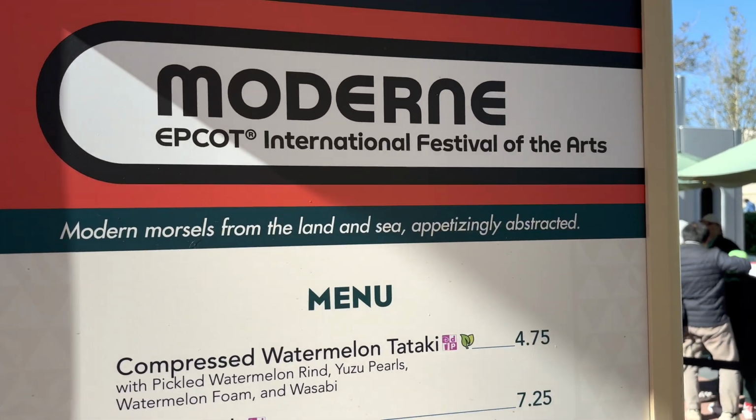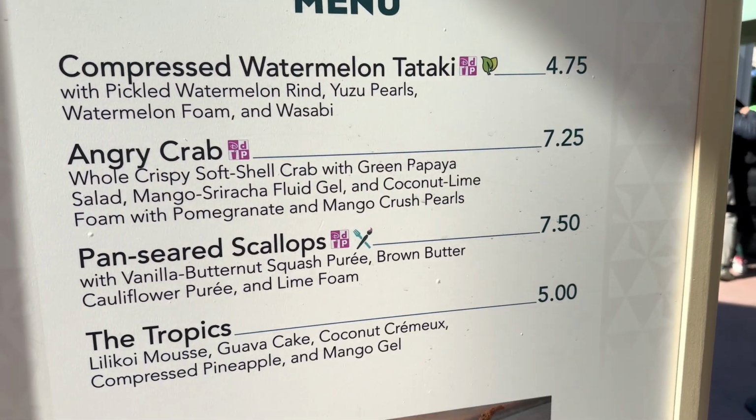It's important to note that with Wonderful Walk of Colorful Cuisine, there are more treats available than there are stamps. So you can choose which treats you want to make part of your wonderful walk. We're going to give you reviews in this video of all the different items that are on that wonderful walk so you can choose which ones you want to pick when you're here. But it's time to get started with the very first stamp. Let's head on over to Moderne.